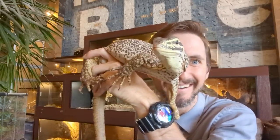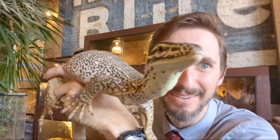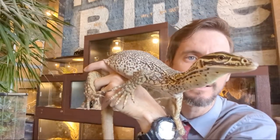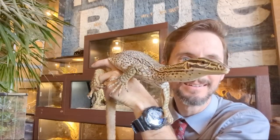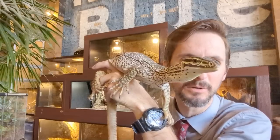Say hi, Raptor. Isn't she wonderful? She's so incredible. Thanks, Joseph Carter. We love having her here. She's such an amazing lizard. How cool is that? You see that gular pumping?